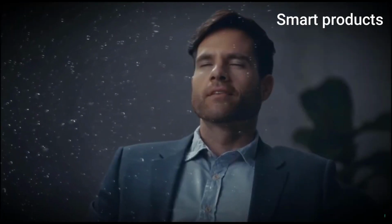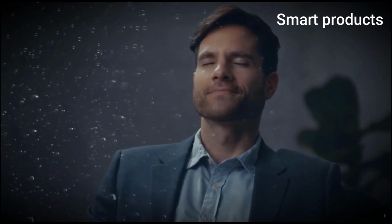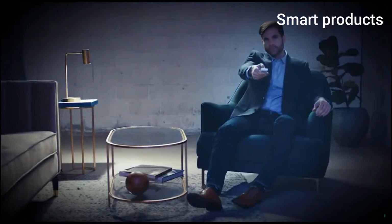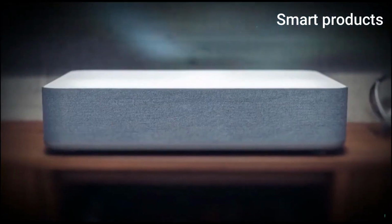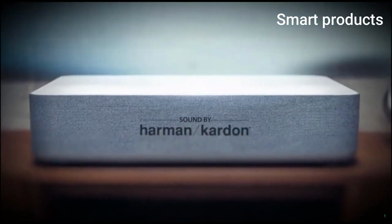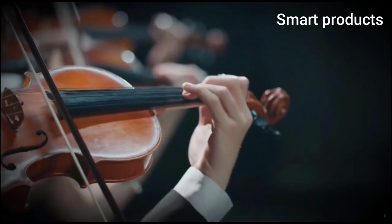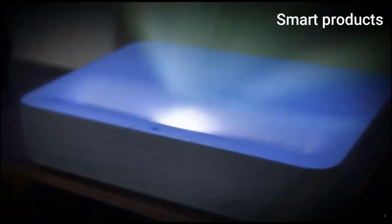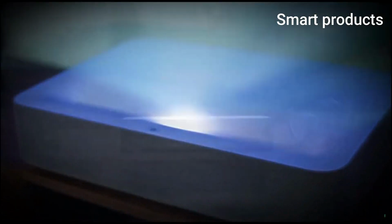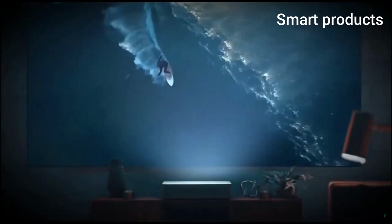VAVA extends the limits of imagination and takes you further than ever before. Enjoy mind-blowing sound quality with a built-in soundbar from Harman Kardon that's 3 times more powerful than a standard TV. The VAVA laser projector combines the most advanced features of the latest TVs and projectors while solving the pain points of both.